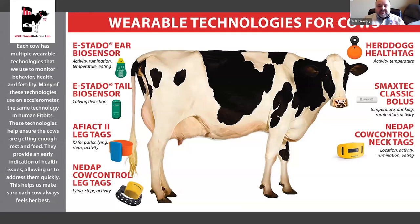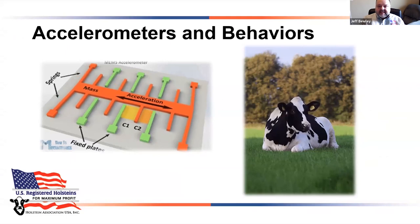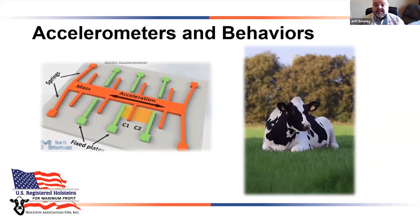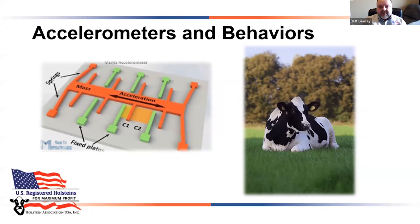You can see here the ones that we're working with to measure things like rumination time, activity, eating behavior, temperature, number of steps, and animal position. It's important to understand the base technology behind a lot of this movement, and that's the accelerometer. The accelerometer is indeed the same technology that's in a Fitbit, and this is what an accelerometer looks like. It's a fairly cheap piece of technology. You could actually go on to Amazon and buy an accelerometer for a dollar or two. So it's not an expensive technology because it's been so widely adopted in many other industries.